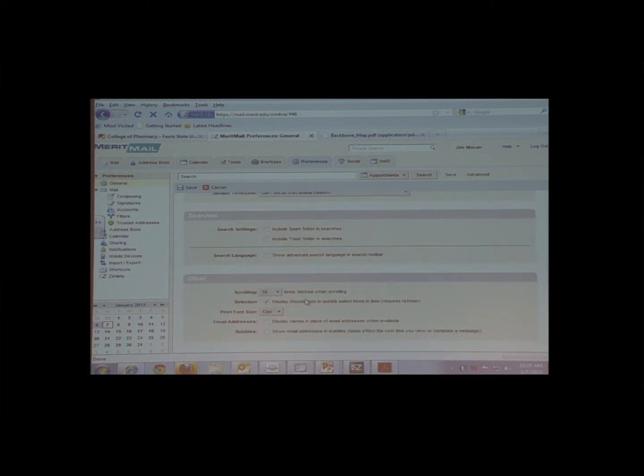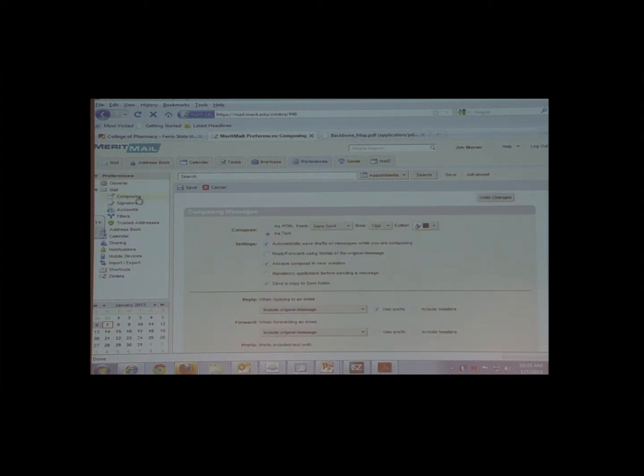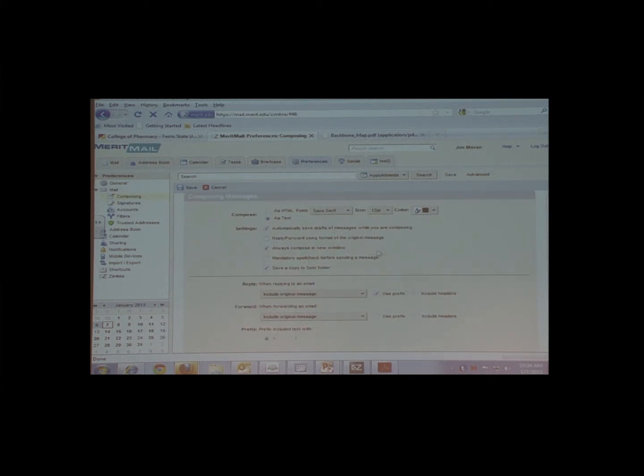You can change the font size that I see, the number of items that I see in a scrolling thing. You can change how you compose email. You'll notice I'm old school, so I'm composing as plain text, but I think most people today would prefer to do HTML, so you can embed graphics and so forth in your email.